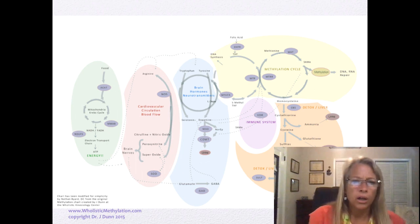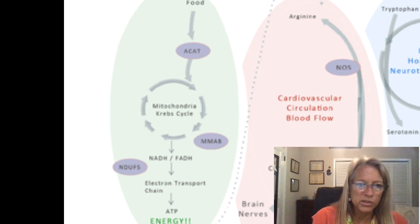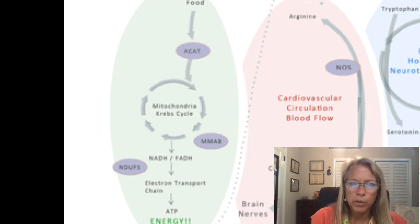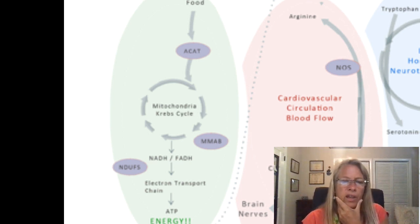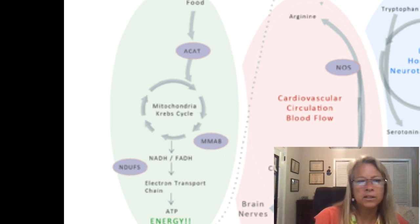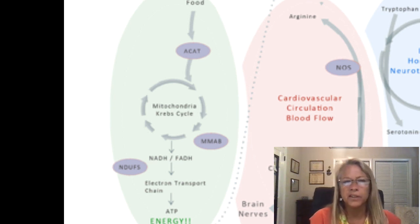On the left-hand side, you'll probably remember the Krebs cycle, and mitochondrial function is over there. It's how we turn food into energy through the process of the Krebs cycle and the electron transport chain. Some of the main genetic variants we're looking at there are ACAT, MMAB, and NDUFS. There are more than these in there, but I just wanted to give you the highlights.